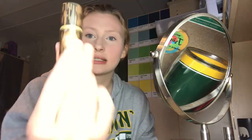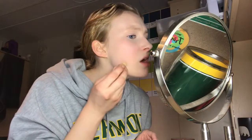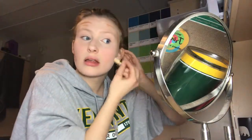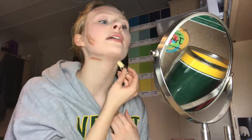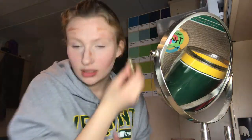I'm going to use this Hoola bronzer. I think this is like a sample. It's small and it doesn't really do much, to be completely honest. I basically just put it all over my face. I feel like whenever I use this, when I blend it in, it just all disappears.